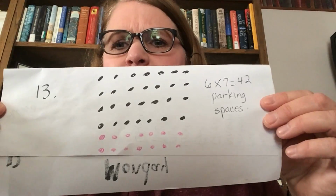Number 13 says a parking lot had 4 rows of 7 spaces in each row. So I drew that first. I drew 4 rows going down and then 7 going across. Then 2 more rows were added, not each to each one, but 2 more rows were added if the parking lot was expanded, meaning they added more to the parking lot. How many parking spaces are there now? This is how I did it.